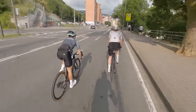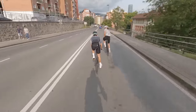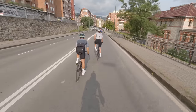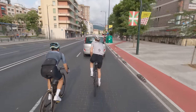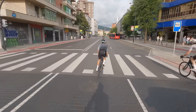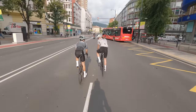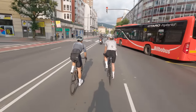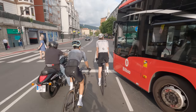So this is where we drop into the city. No traffic on race day, but today we're going to have to take it a little easy. This is giving me some Milan-San Remo vibes. Yeah. Coming to town, it's all flat. I just love it when they race through the city. Yeah. This is a nice big wide boulevard, so it's a good one to go fast on and be safe still.